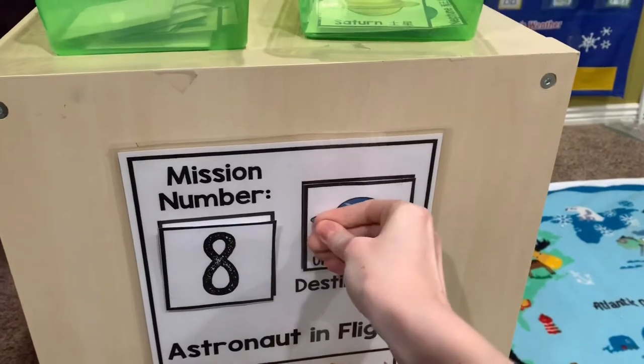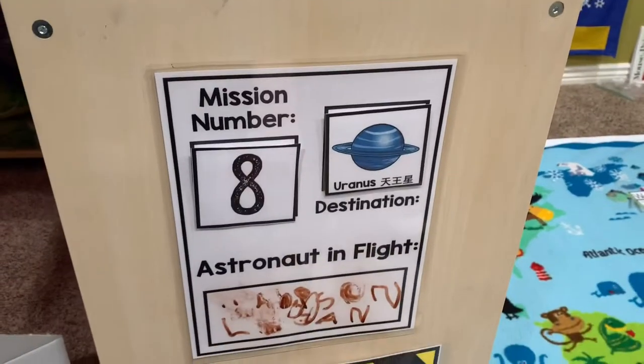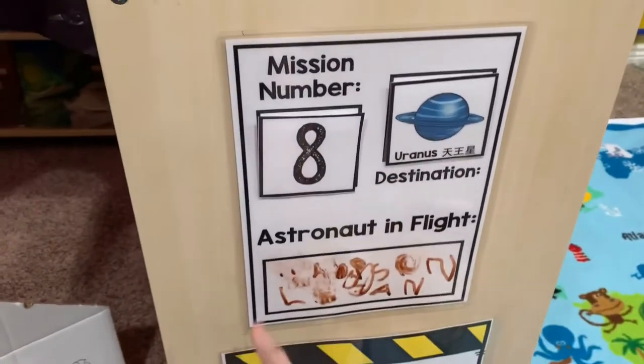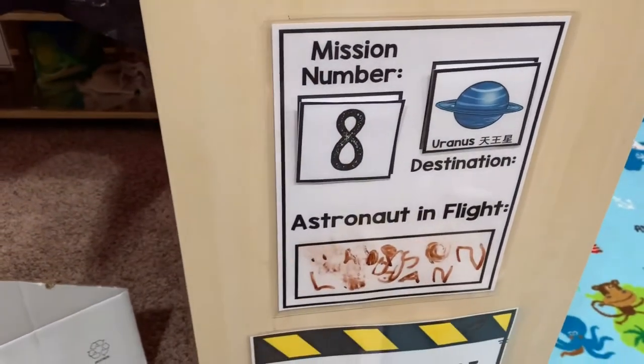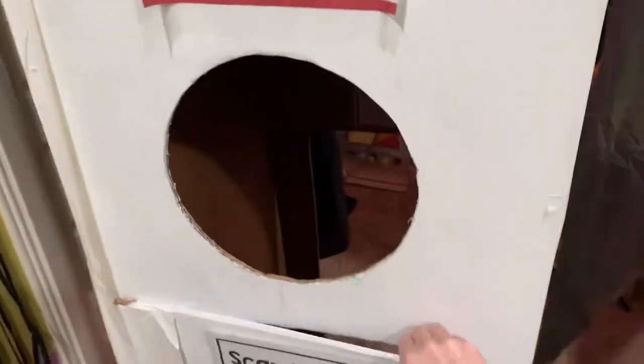And I'm a bilingual Chinese teacher, so I have the Chinese with it too. But my TPT store has it with and without. And they write their name if they're going to be flying. So this rocket ship is here. Oh, let me close the door.